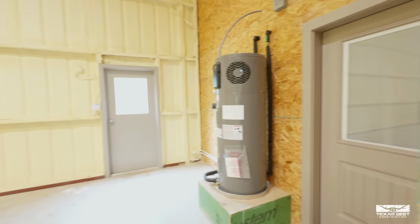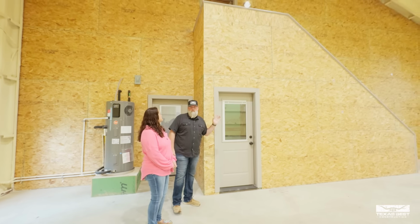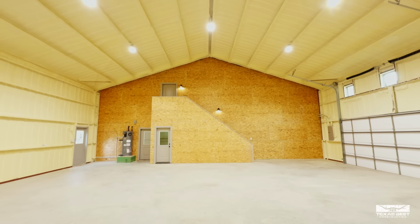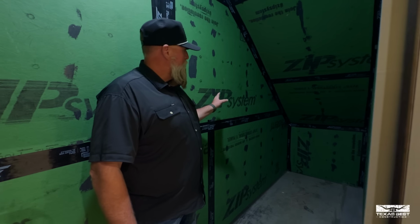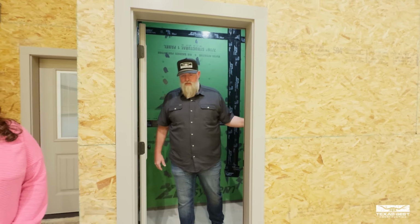We do have a door that goes off to the back of this property, so that's another accessibility point from the back of the shop. And then over here, this was zip system, and we covered it with OSB plywood. This is just some additional storage under the stairs that serves this space. There's really nothing in here, but you can see the amount of storage we've got in here. It's a lot of zip system. The guys even air sealed all this in here. It's always nice if you could have got the water heater in this space, but it didn't really work out for the planning on this particular build.